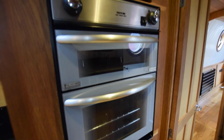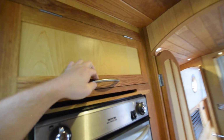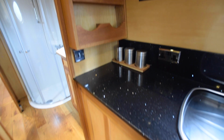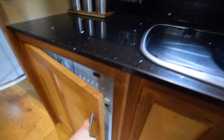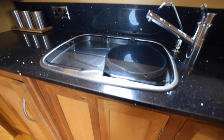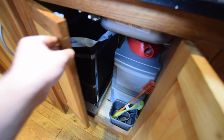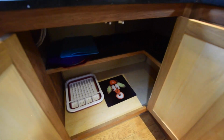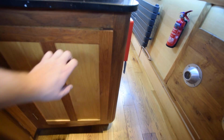And here we have the cooker. That is a Thetford Midi Prima oven grill. And then there's cupboard above that. Plate rack shelves over on this side above the washing machine. That's a John Lewis washing machine, full sized. Stainless steel sink with a water filter tap as well. And in the cupboard beneath that you've got some more storage and a pull-out bin. Big cupboard on this side. You can get into the corner there. There's also a microwave on board, as you can see.